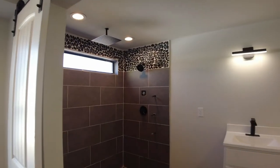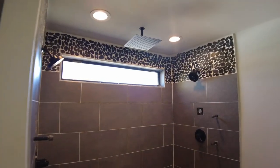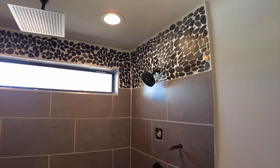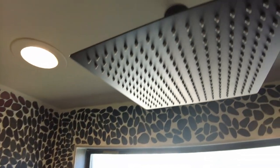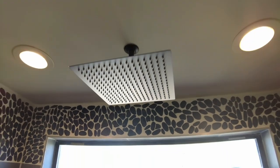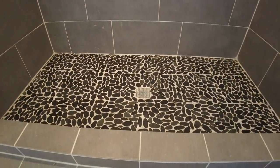All right, here it goes. This is where the magic is. Ladies and gentlemen, we have 3 shower heads. One will hit you from the right, one will hit you from the left, and then one will hit you overhead. I love what they did here. We, of course, have the recessed lights. Beautiful stonework here all the way through. Just a really well done shower.